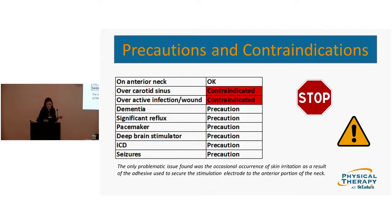One thing on there too, it says the only problematic issue with some of the research that they did was just skin irritation. Whether it was the stickers or the electrodes themselves, that was the biggest issue patients reported, skin irritation. So I didn't put it on this slide, but I did want to talk about it.